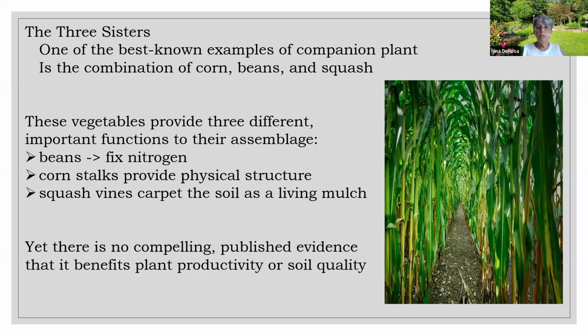Yet there's no scientific evidence that it increases the yield or does anything to improve the soil quality. But it kept many, many indigenous people alive. They lived in very harsh climates.